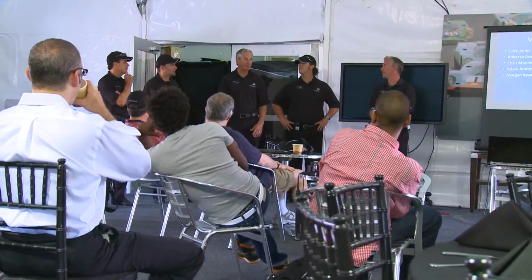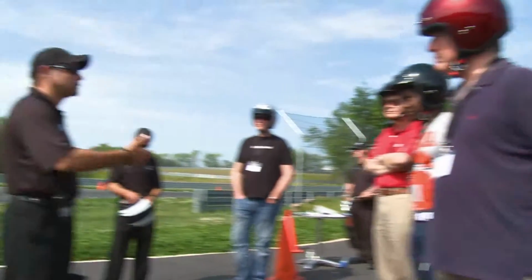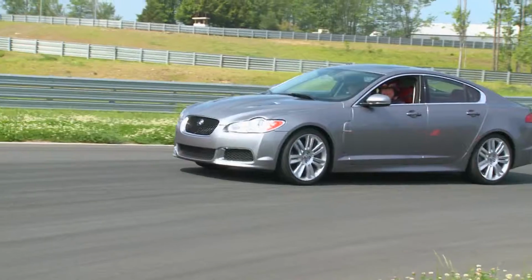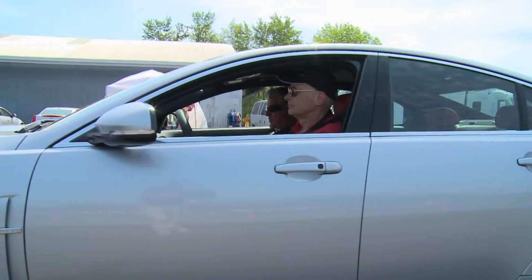They're going to expect to come in as novice, wet behind the ears drivers, and we're not going to make race car drivers out of people by any means, but we are going to allow them the opportunity to leave here as better drivers.